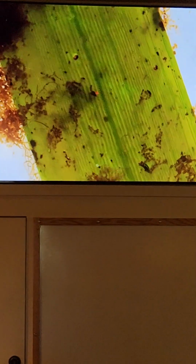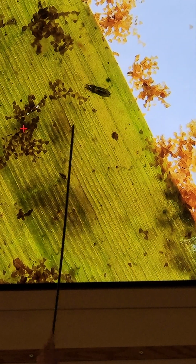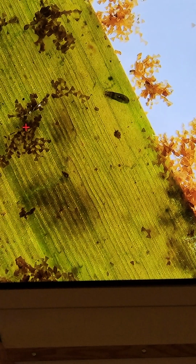And these guys sometimes bring caprellids, which are skeleton shrimp. They really love to snack on the epiphytes. Let me see if I can find one. Did you say shrimp? There's one. Oh, right in the middle. Oh, itty baby. I didn't know they were so small. Oh, there's a copepod. But these things right here, they blend right in.